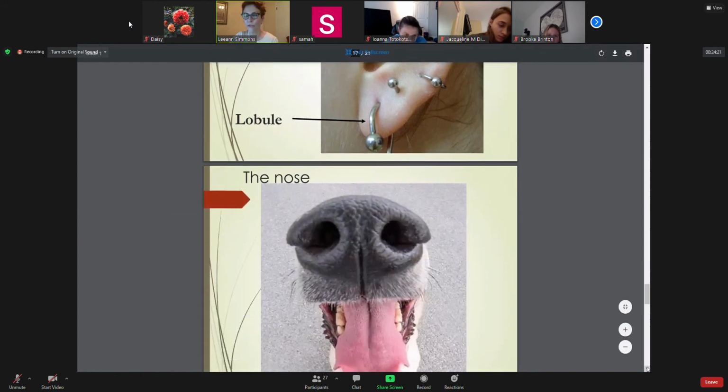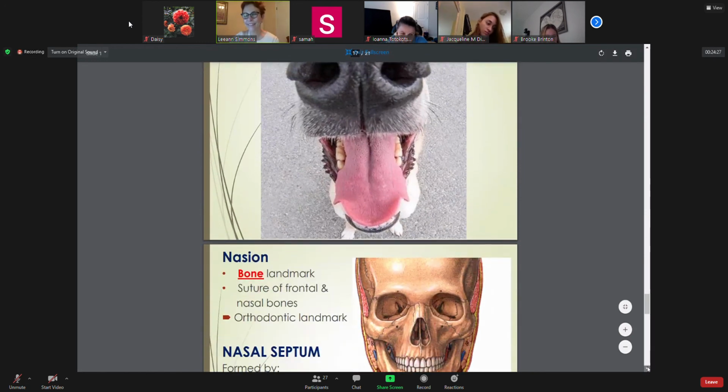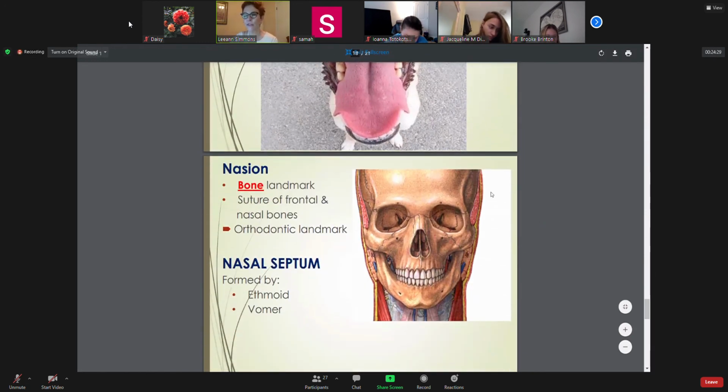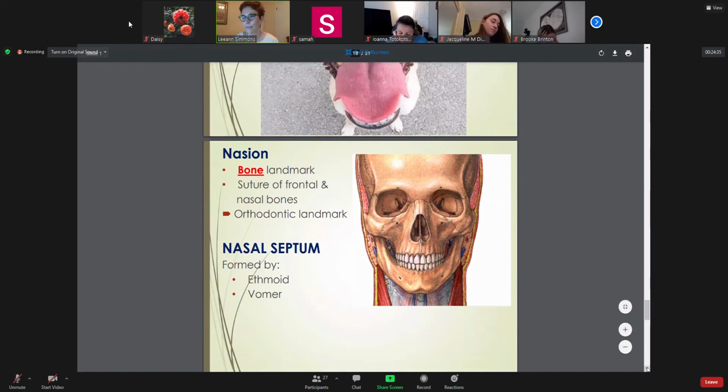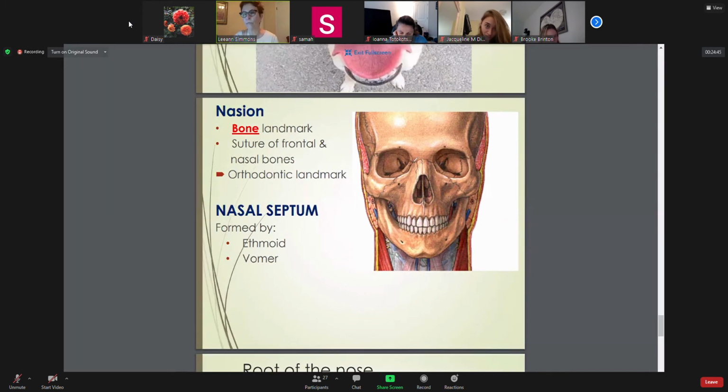The nose. There you go, there's a nose for you. So what are some landmarks of the nose? One is the nasion. This is a landmark on skeletal radiographs that are taken for orthodontic treatment planning. So that's the nasion. It's a bony suture. It is not soft tissue.